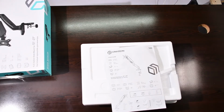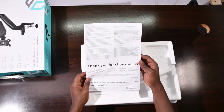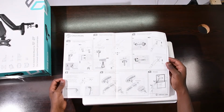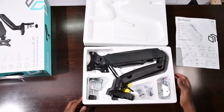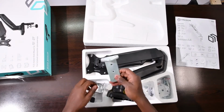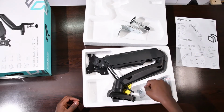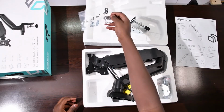So this is the Omicron G80 Black. Immediately you open the box, you're greeted by an information pamphlet that gives you all the parts in the box and what's necessary to set the stand up. As you can see, it's very clean and tidy. All the parts are in their small compartments, and if you go back to the pamphlet, every part will have a label. All the screws are available with extras.